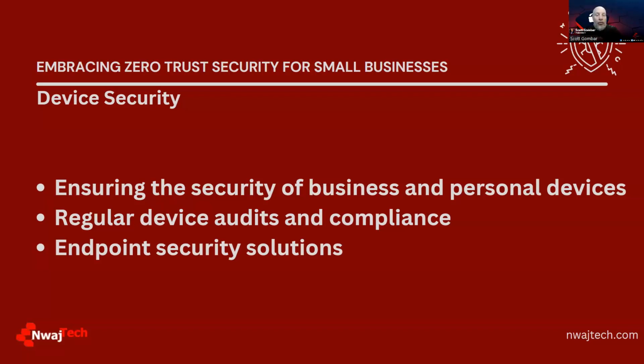And endpoint security solutions, there are numerous endpoint security solutions out there. We have a stack that we have been very happy with here at Noage Tech, and the stack prevents various things from occurring. And sometimes it gets it wrong too. So let's be fair, sometimes it gets it wrong, but most of the time it's right, and it's prevented a large ransomware attack already once that I'm aware of, and it may have done it more than once because it may not have even gotten in.